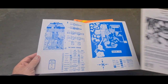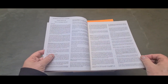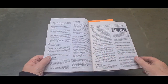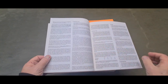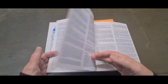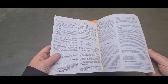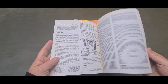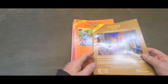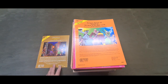this is what we had in the day. More than enough. And I was quite happy with the content. It's quite good. I think myself personally far superior than, sadly, a lot of the stuff that's produced today. I am not really happy with the material that Wizards of the Coast produce. I find it very lacking, but that's just me. So that's that one.